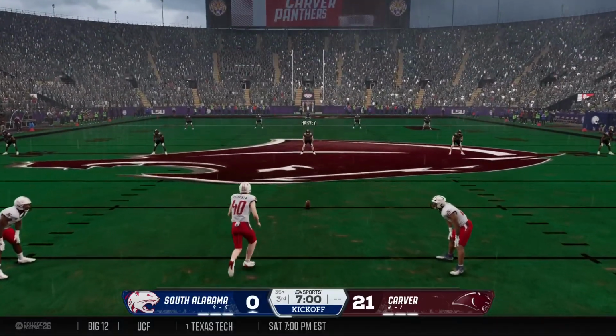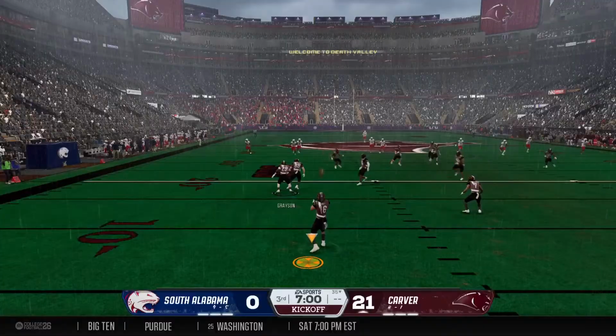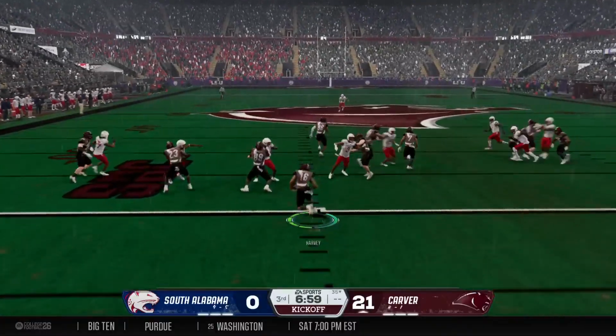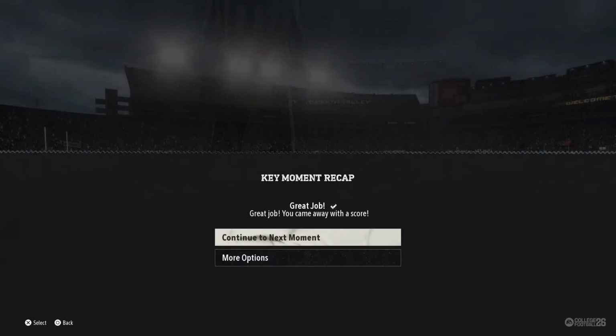They're lined up and ready to kick off this second half. Looking for an alley from inside his own 10. And the coverage team.